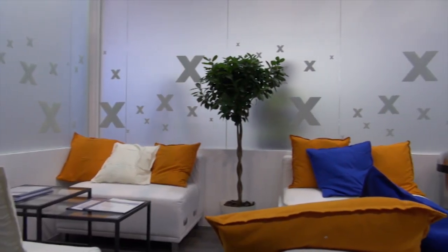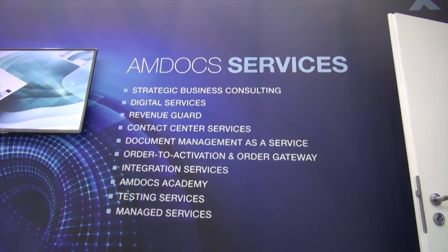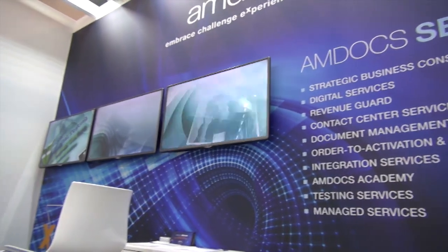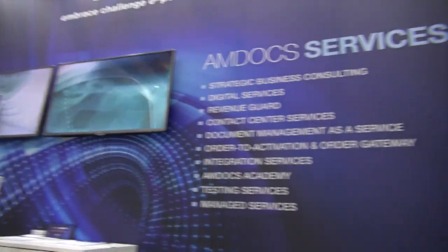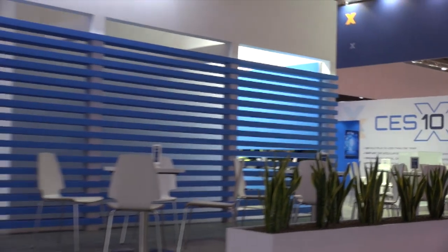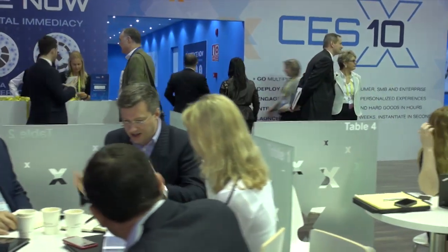And that lounge is really designed to have a more casual discussion on all of the capabilities that we have in SI&O, which have significantly expanded since the last Mobile World Congress. So from there they can go into the formal meeting rooms and have a much more specific agenda set of meetings, but the lounge itself is a much more casual way of introducing services to many customers who may not have known that we've had the significant breadth in our portfolio.